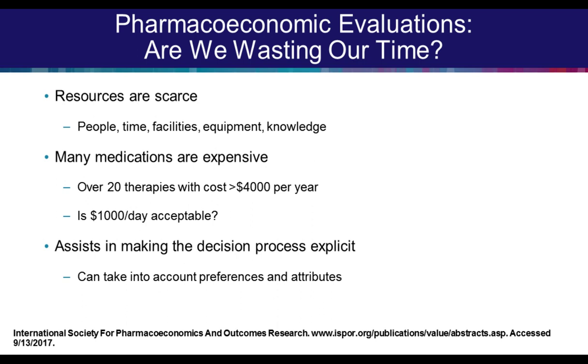Managed care companies try to project costs across their entire member population for the current and future fiscal year. There may be some value in using these tools to make those calculations.